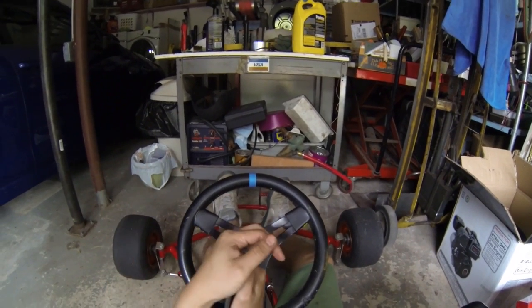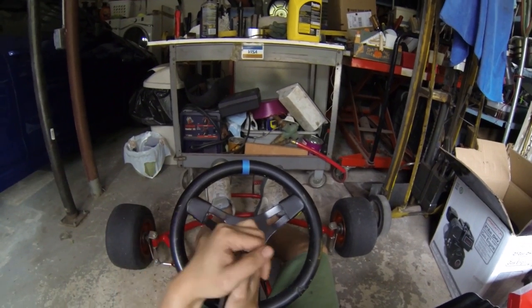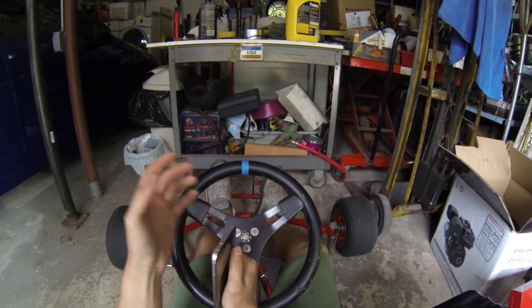However, I already know what it's going to be like because I have a very long history in electric bikes, and those things were just so much more fun than their 50cc gas counterparts.